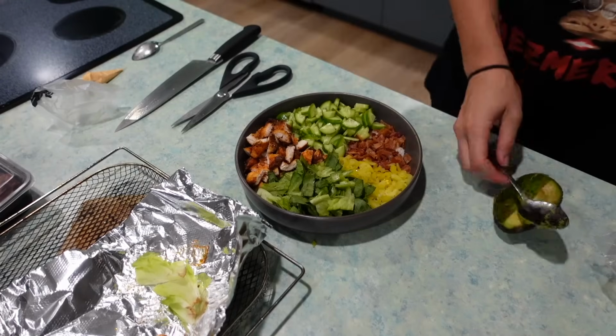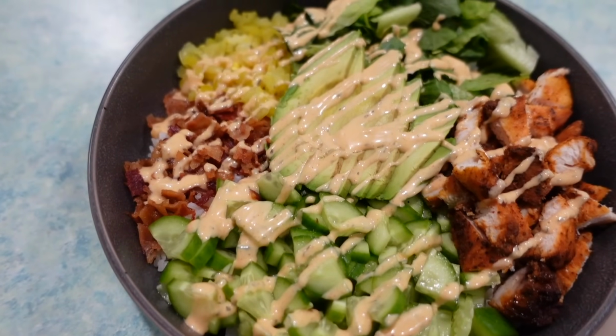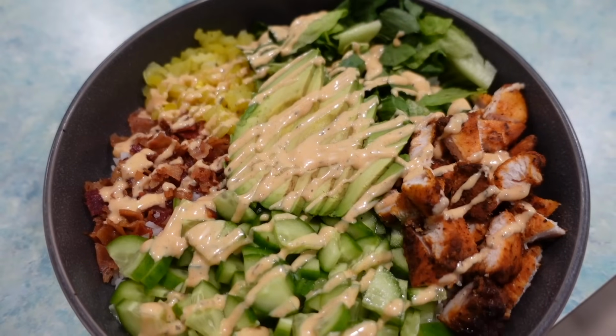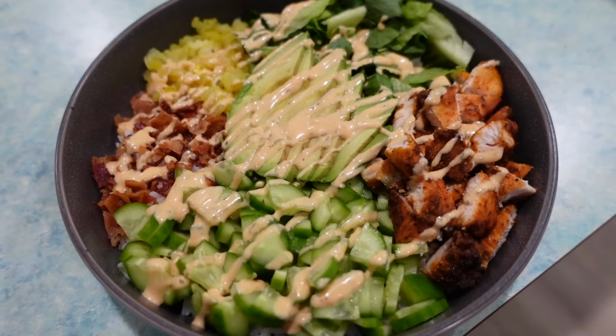So I just sliced that up, and then I need some ranch dressing for this, which, like I mentioned before, Bolt House dressings are my favorite. This one specifically that I'm using today is their spicy ranch. So usually I just use the normal one, but I wanted a little extra kick today, especially with the blackened chicken. This one came out pretty spicy, but it was really flavorful.